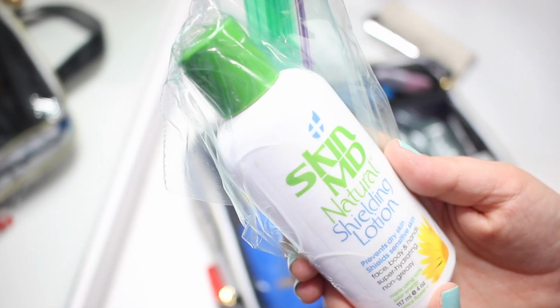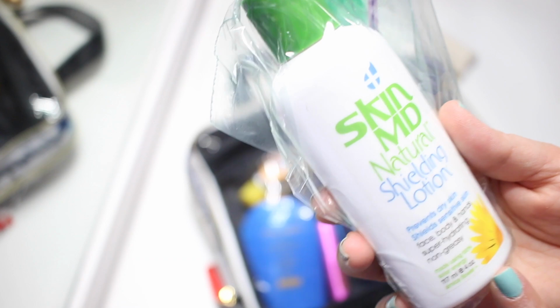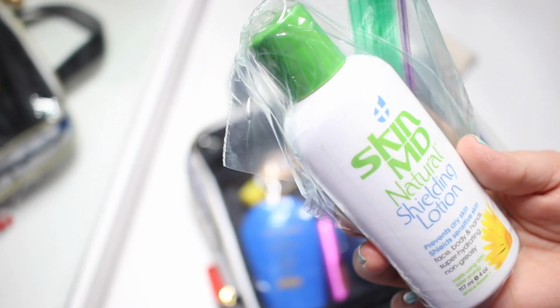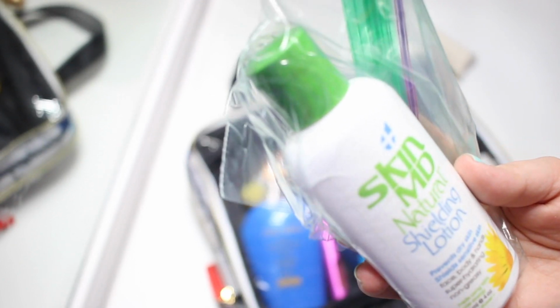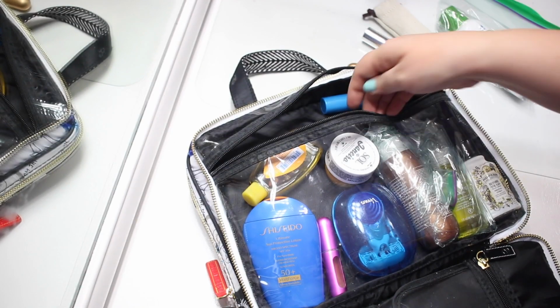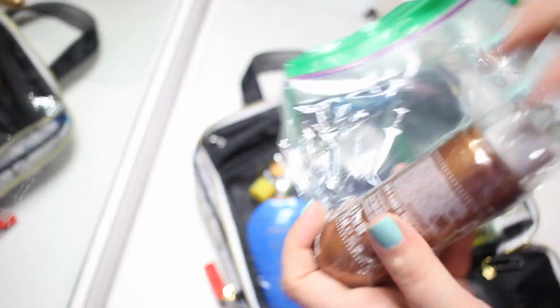This Skin MD Natural Shielding Lotion is really good. When I get really dry, like painfully dry, that my hands feel cracked, it just feels really uncomfortable. So I bought this 4-ounce one on Amazon, and I need to take that one because I just need it.